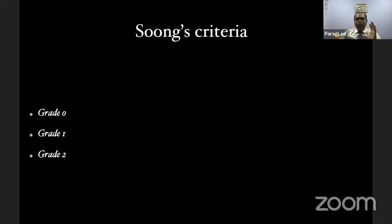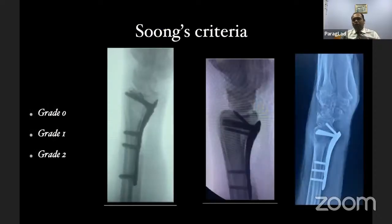Now, how to avoid a complication? If you have heard, these are the Soong's criteria. What is the Soong's criteria? Grade one: your plate, first of all, must be, this is the Soong's criteria. You draw a vertical line first at the volar tip of the distal radius and another line at the shaft of distal radius. So your plate has to be in between these two lines. If your plate goes beyond the red line, you are going to have complications.